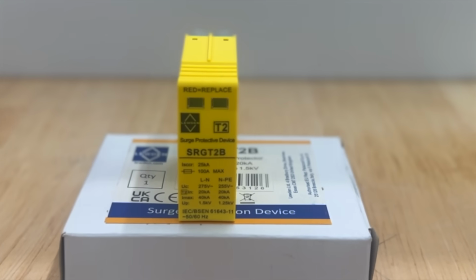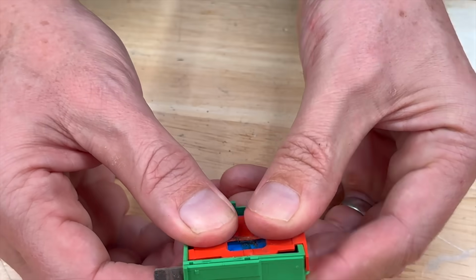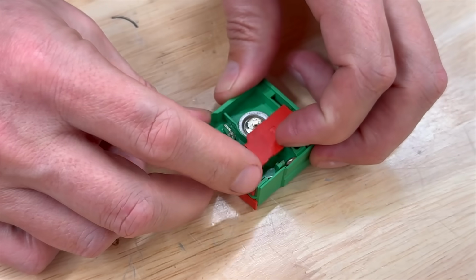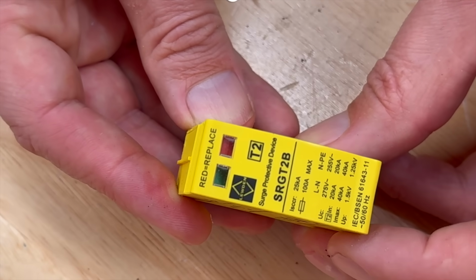The answer lies in a cleverly designed soldered connection within the unit. When subjected to a high current over an extended period, the solder melts, causing the connections to spring apart and cutting off power to the device. This action simultaneously activates a mechanical replace flag on the front of the unit, indicating the need for replacement.